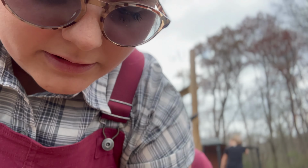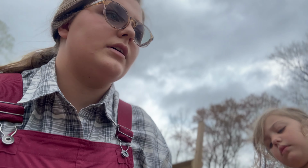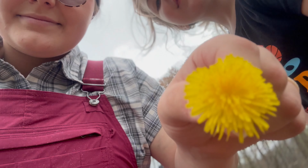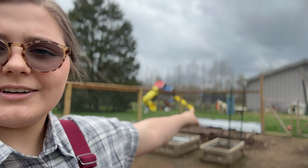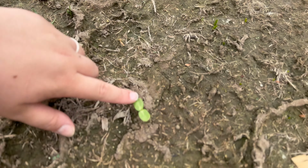Got some giant cracks in this ground. I really hope something grows here throughout the summer. Sunflower. That's what it looks like. Look, we've got another one over here. If that's a sunflower, that's going to be really cool because they've seeded themselves. Oh, I love that. It's a dandelion. You can have it. Oh, thank you. I'm going to keep that. We've got some strawberry plants that are, look, here's more. That's gotta be a sunflower right there.